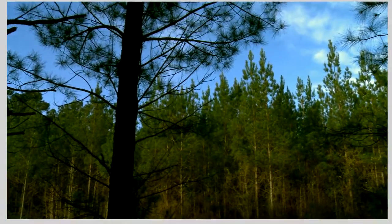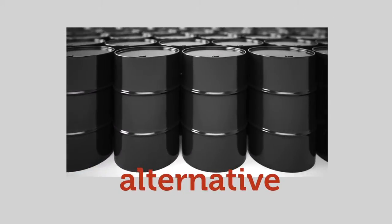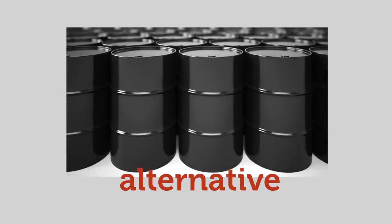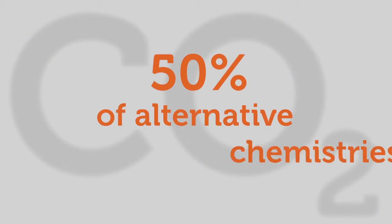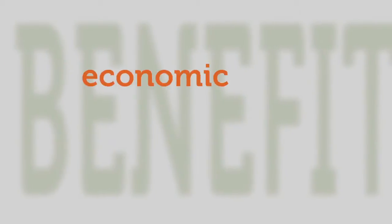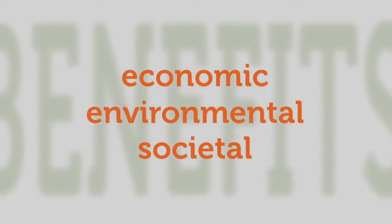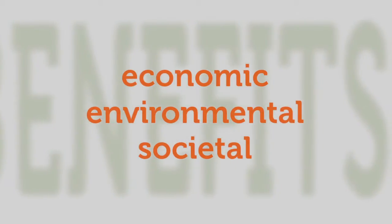It actually has a very direct effect on how much foreign oil we'd have to use if we did not use pine-based chemicals. The alternatives would in large part be based on petroleum products. A recent study shows the carbon footprint of pine chemicals is 50% of alternative chemistries. However, despite the positive economic, environmental, and societal benefits of pine chemistry, there is a threat to its long-term viability.